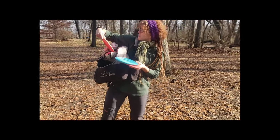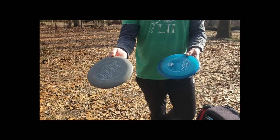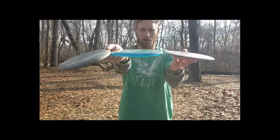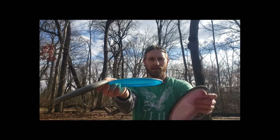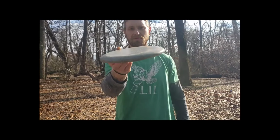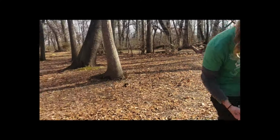So Molly was just saying they play just like regular golf. They have all different weights to them. You can tell by the angle of them. The driver is more sleek and flat. Mid-range is a little bit bubblier. And then the putter is nice and bubbly. Kind of looks more like a Frisbee, actually. And the numbers on them.